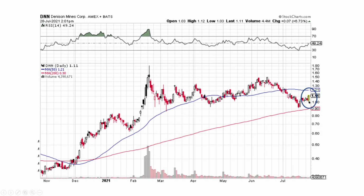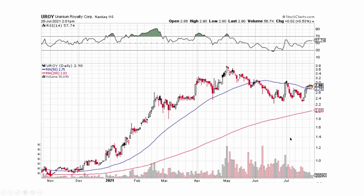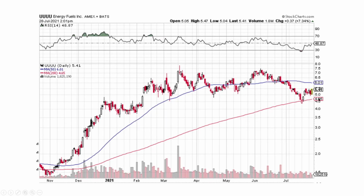Another bullish engulfing candlestick on DNN. Wants to go higher. The bulls are starting to gain control here. Uranium Royalty Corp, not much to say here. Nice little tight candlesticks. This could bounce around a little bit. UU putting in a bullish candlestick. We could potentially go higher here.